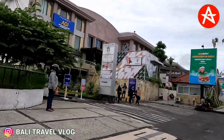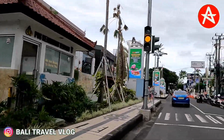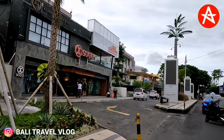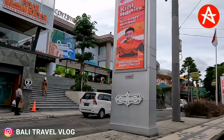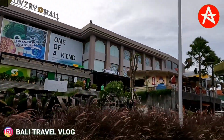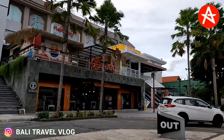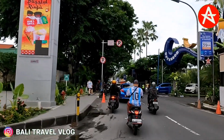Yeah, so far on video, we see there are so many tourists walking around on the footpath. Just looks so busy, isn't it? And left side? Yeah, Discovery Mall. Oh, some people there. They just look good. Step by step, Discovery Mall is also getting better and better. Now there are more tourists coming to this shopping mall. Okay guys, let's continue driving on Kartika Plaza Street.